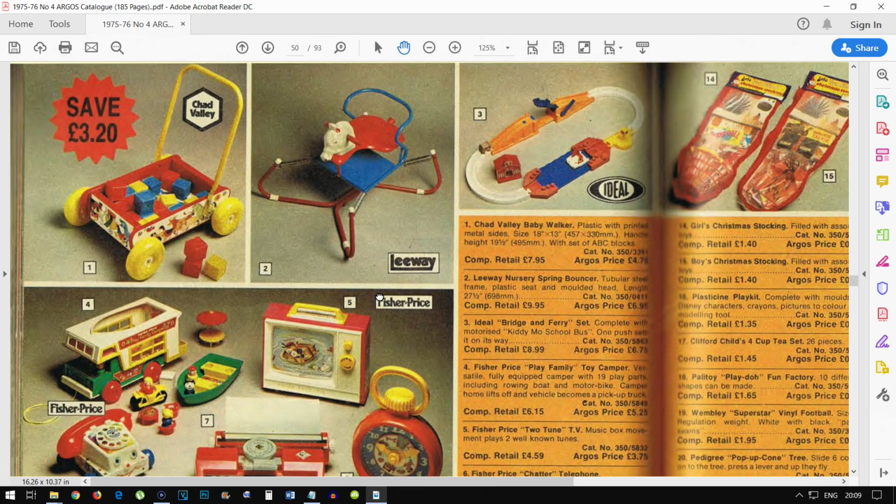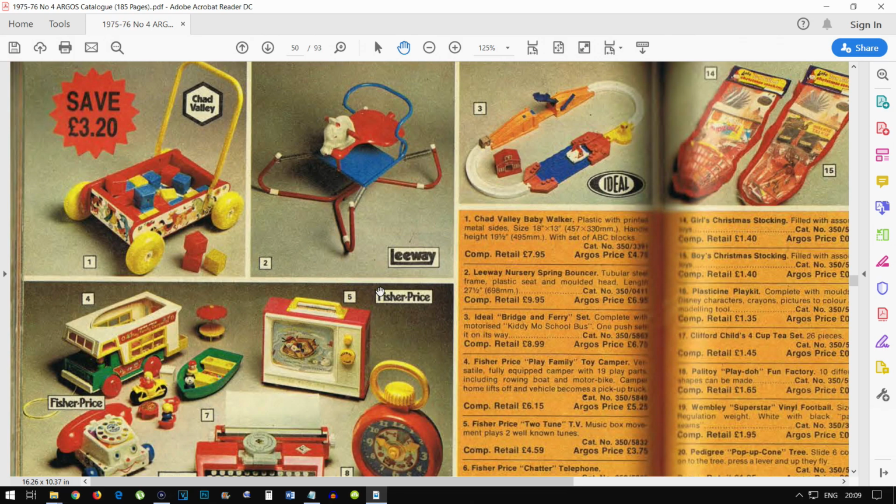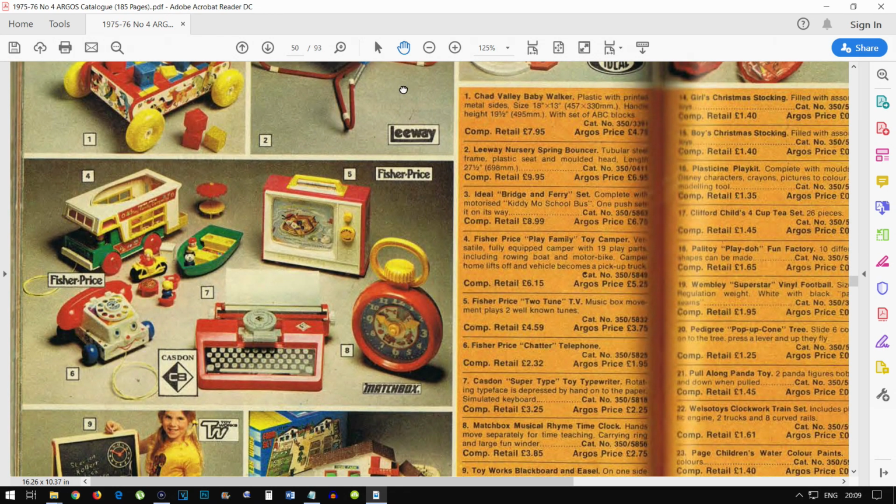These are the very young toys now, so we might be moving out of the toy area. Chad Valley stuff. Oh, that looks familiar from Toy Story.